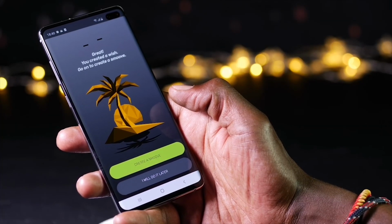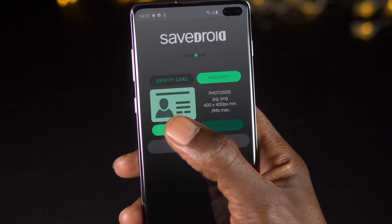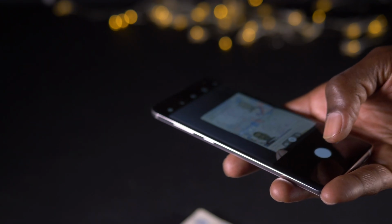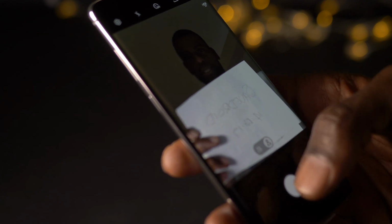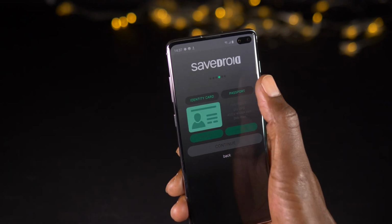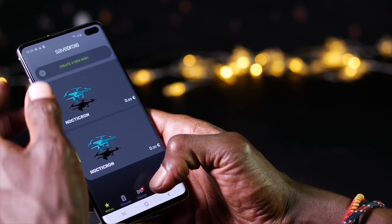And if you want to be able to withdraw any of your savings, you need to go through the verification process. You'll need to upload a picture of both the back and the front of an identification card. I used my driver's license, as well as a picture of your passport. Once you've done that, the app will ask you to handwrite on a piece of paper the word Savedroid and the date. Then take a selfie with a piece of paper and send that through as well. It seems like a lot of faffing about, but you'll only have to do it once, and it's great that they take security so seriously.